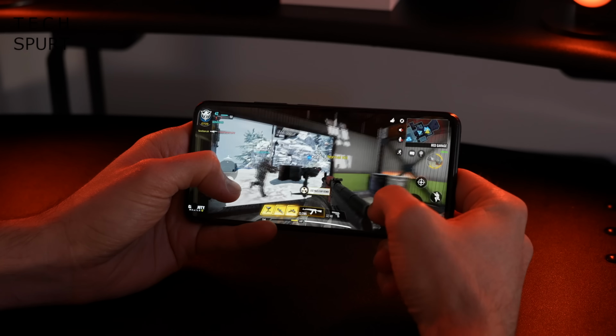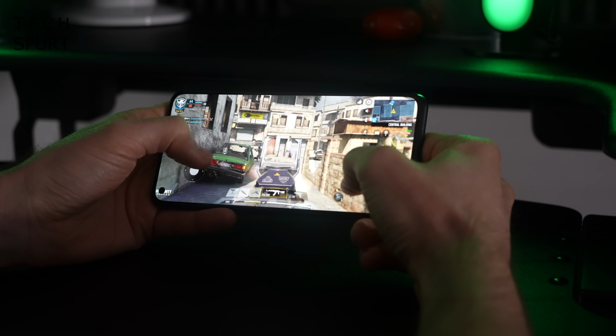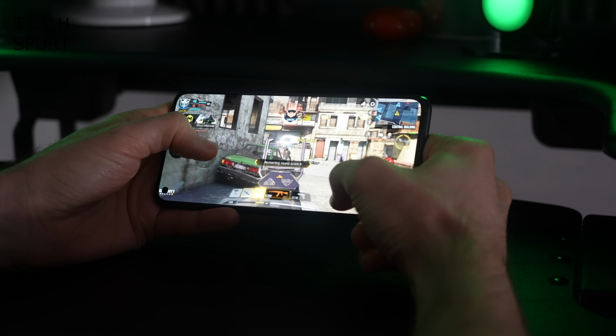However, if you do want to play more demanding titles like Genshin Impact, then you'll definitely have to have a gander at the Poco X3 Pro instead, which packs in a Snapdragon 860 chipset. And this is just a standard LTE budget handset.